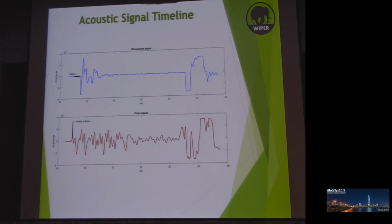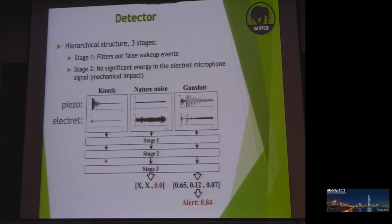And here you can see an example recording with the proposed structure. The red signal shows the piezo pickup signal, and the black spike represents the time point of the wake-up trigger event, and the blue signal corresponds to the electret microphone signal, and the section highlighted with black shows the delay between the wake-up event and the arrival of the shockwave. So now we have a data acquisition system that offers ultra-low power consumption and can record the full shockwave pattern.